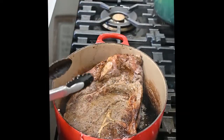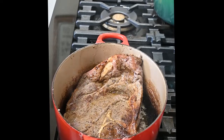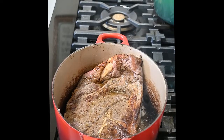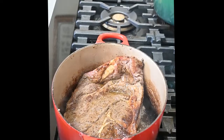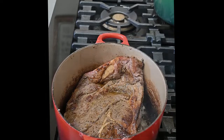Yeah. Alright. So, the reason I love the 7-bone-in blade is because it will give you so much flavor. The bone with the meat is just huge. Whenever you're cooking low and slow, you're gonna get all that good flavor in your meal. And so I don't know why everyone loves the boneless pot roast. I don't think it has much flavor at all.